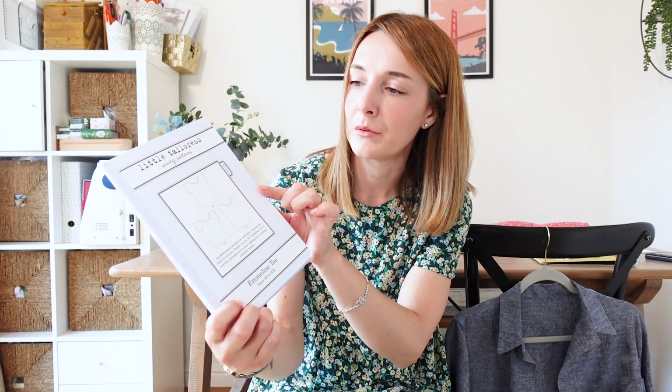It's a really simple style. There's a raglan sleeve version, there's a grown-on sleeve version, and then there's the sleeveless version, and they all have quite a wide neckline. You can actually make this t-shirt from either a woven fabric or a jersey, which I really like. And there are instructions for both fabrics and how to use them in the instruction booklet, which I think is really helpful.